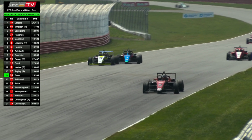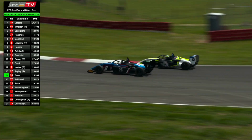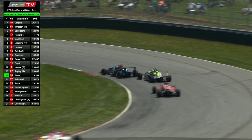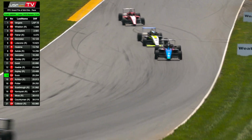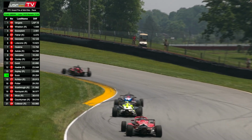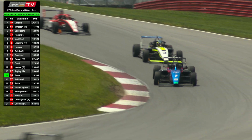Watch for Keeble to go to the inside. No, maybe big move to the outside. Aspley there to clean it up. Keeble going to roll the corner speed to the outside. Does he hold it? He does. High, wide, and handsome. John, he rolled so much speed into that corner, and that's not about really going deep on the brakes. That's releasing the brakes and allowing the car to coast and carry the speed into the corner.